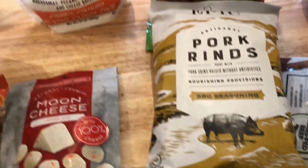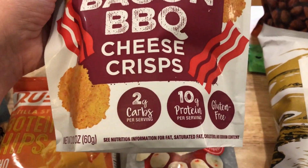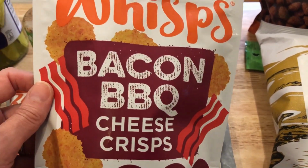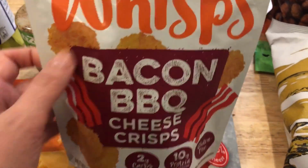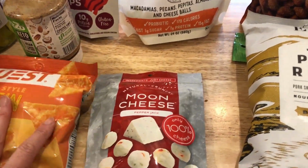And then another thing are these Wisps. Now these ones are the bacon barbecued cheese crisp. These are 2 carbs. I really like these. You can get ones that are 0 carbs, but I do like ones that have flavor versus just the cheese ones. I don't know, I prefer them that way. But these are good on salads, plus also good for just snacking when you just kind of want a, you know, cracker chip type thing.